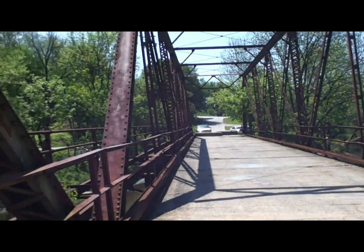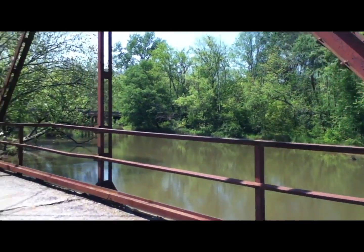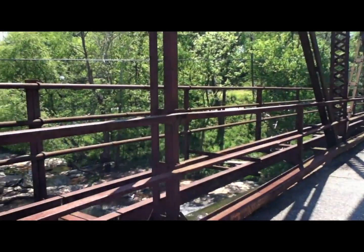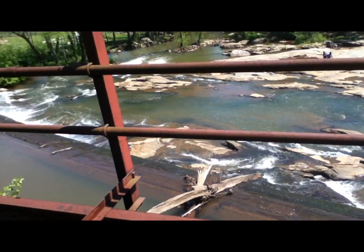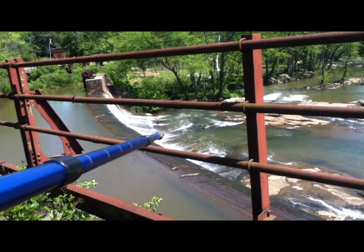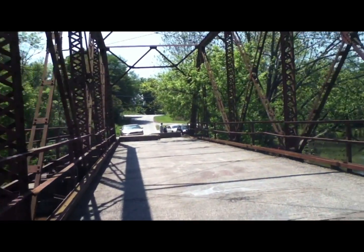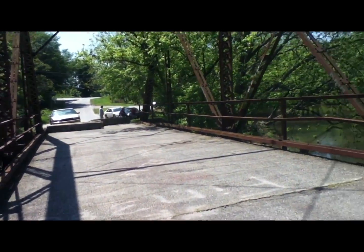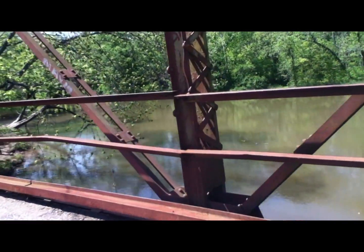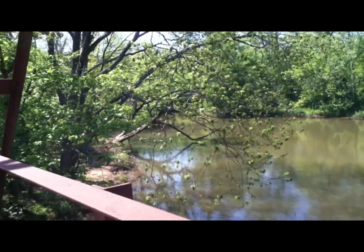So the bridge, as you can see, guys, it has definitely seen its better days, but awesomeness still. Just trying to give you different views and looks of it, and you can see the waterfall right here. It goes over the edge there. And this is another parking area here on the other side of the bridge. And as you can see here, folks are coming down on this end and going alongside the creek there.